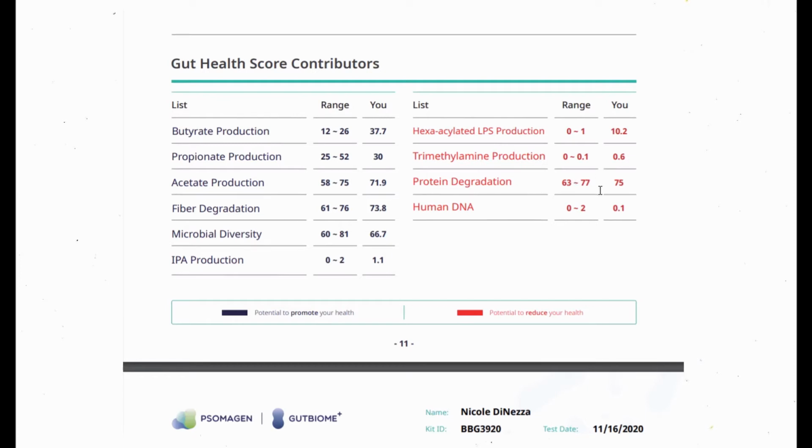Protein degradation. Again, I was surprised that the BiomeFX said that this was low normal on me as well, because we don't shy away from protein in our house. We have some sort of protein source at every meal. I do collagen peptides a couple times a week. I was surprised that that was lower end of normal. This is more reflective of what I would expect based on the way I eat to be higher end of normal, but still not elevated. So I was happy with that. And then human DNA, like I said, these last two are actually in the normal range. So don't get thrown off by the red.